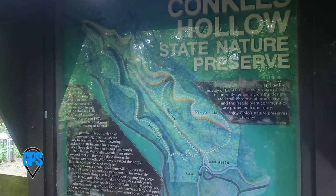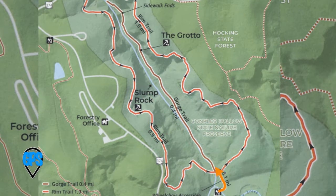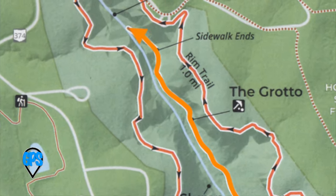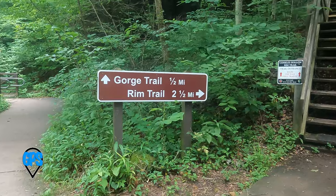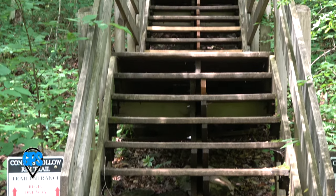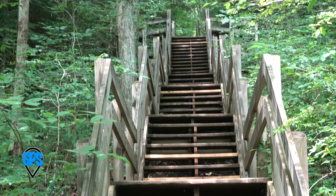It's a large gorge carved out by water. The main trail is nearly straight. A rim trail circles above. I'm heading straight down the middle. Despite the basic similarities of all the gorges, each has its own unique formations and views.